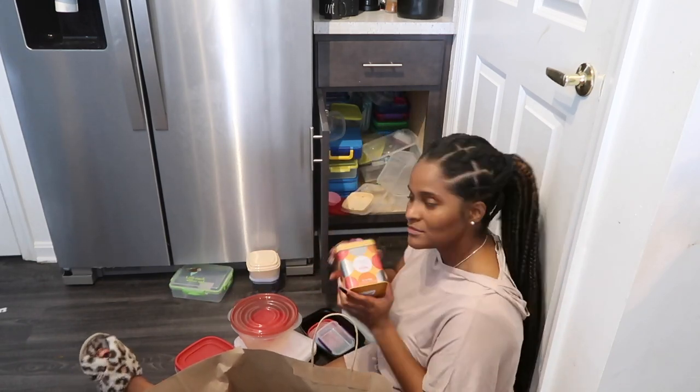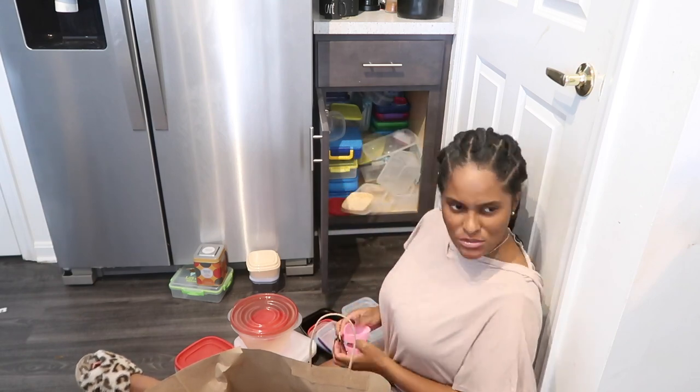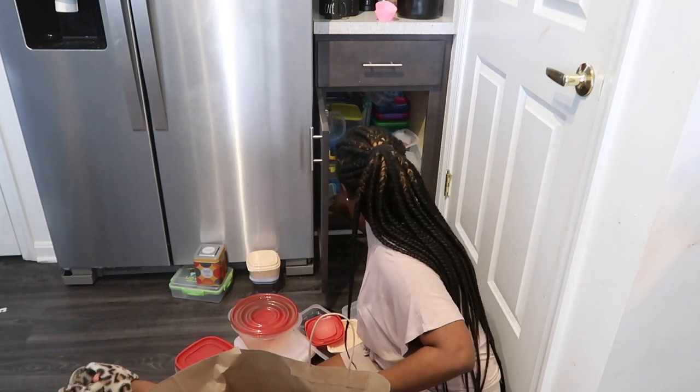So this is a true hoarder moment. Like, why am I keeping this tea can? I don't know. I just like the packaging, so I couldn't make myself get rid of it.